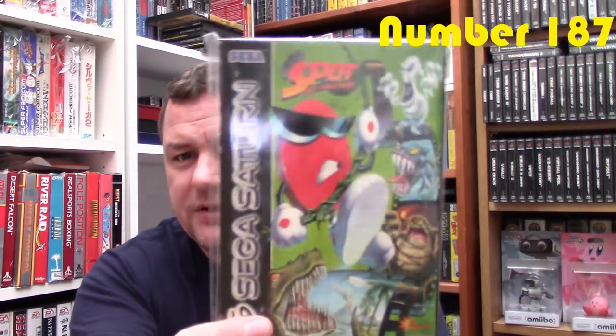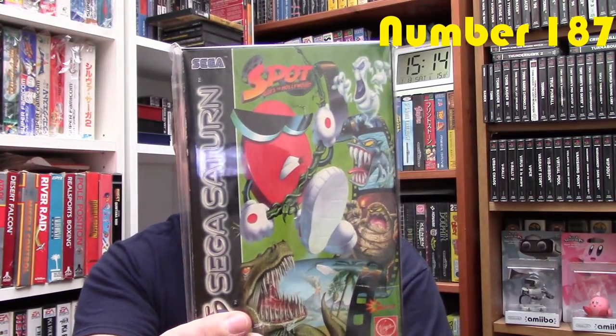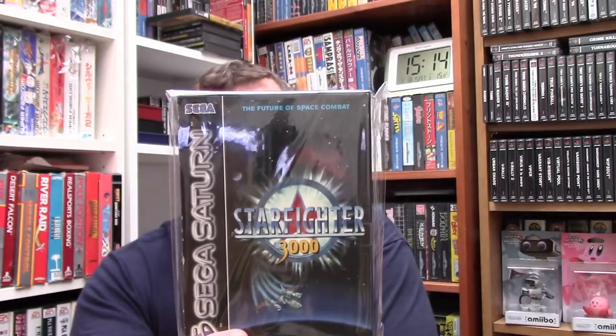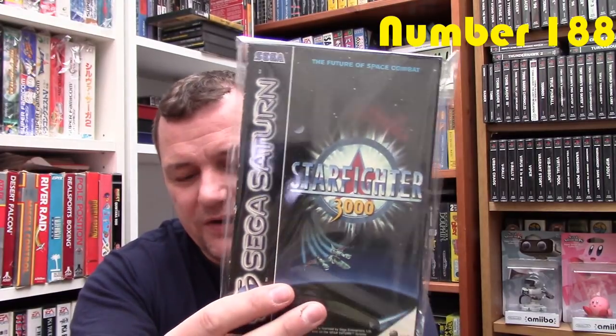Basketball game. Spot Goes to Hollywood. This is like a 3D isometric platformer, actually. Starfighter 3000. Again, the sort of flight simmy type thing. Some people quite like this one, actually. Steep Slope Sliders.